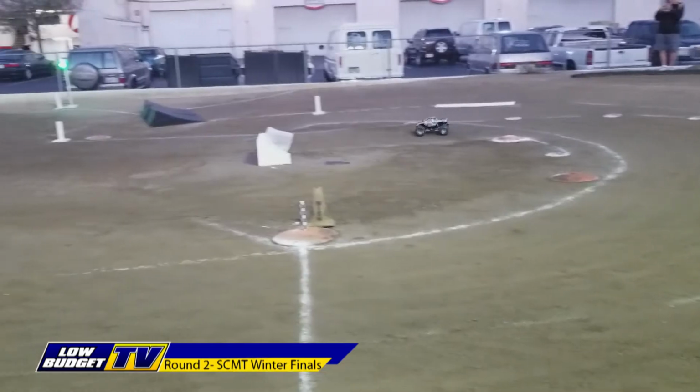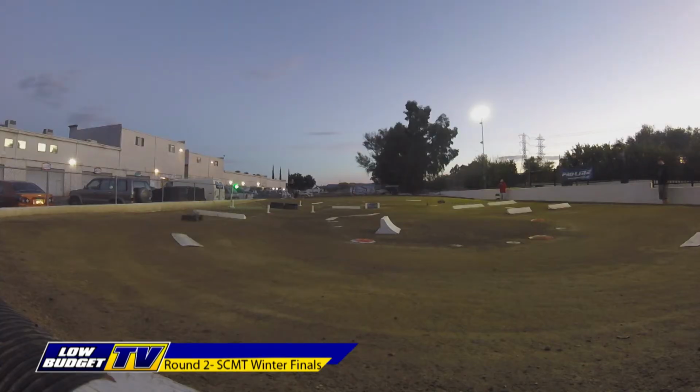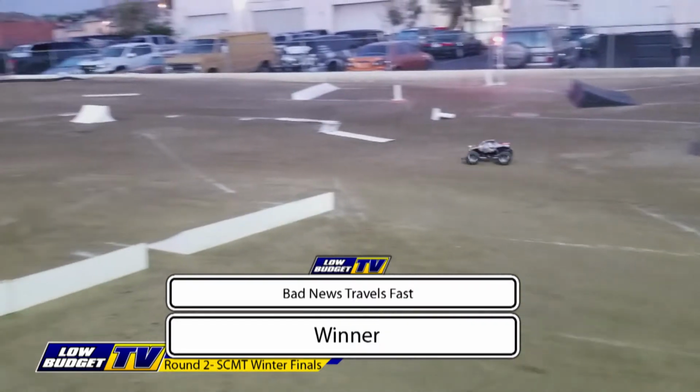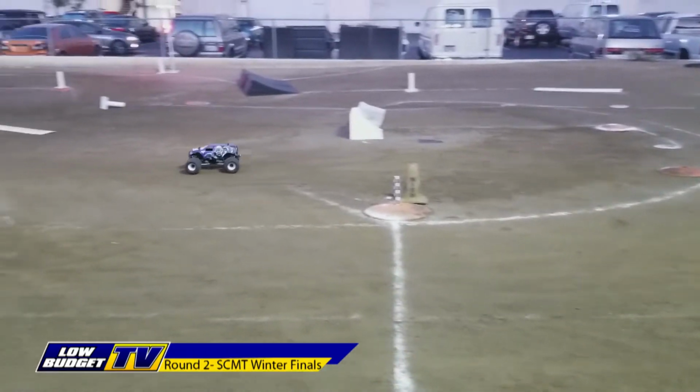Rivaldi with a pretty good lead now. He will have to cross over at the outside lane, but he should have this race well in hand as long as he doesn't make a mistake here. And he looks like he will be moving on to the quarterfinal round. So strong run by Bad News Travels Fast as FS1 comes across the line now.